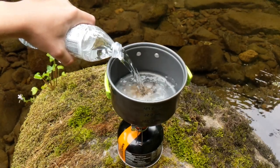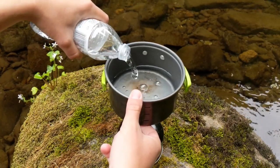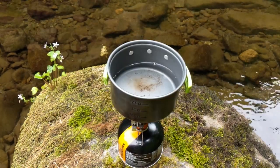And the guy in the store who's had this before, he said that underestimating is better than overestimating. Start this bad boy up.